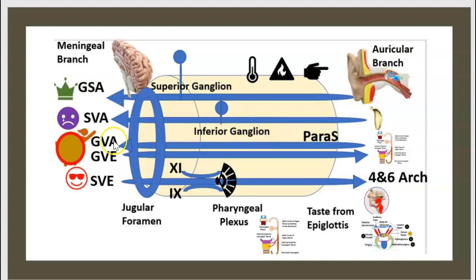Parasympathetic GVA fiber coming from the pharyngeal plexus are going to the dorsal nucleus. Now we talk about the efferent fiber. There are two efferent fibers.